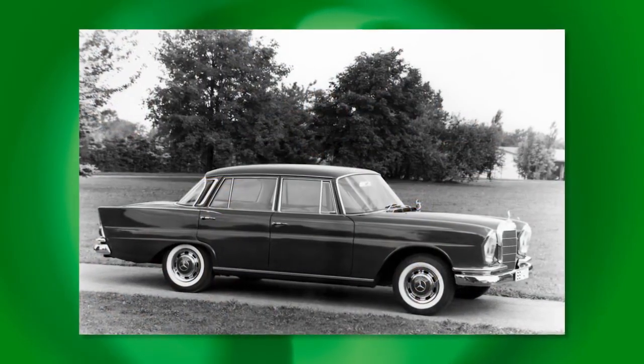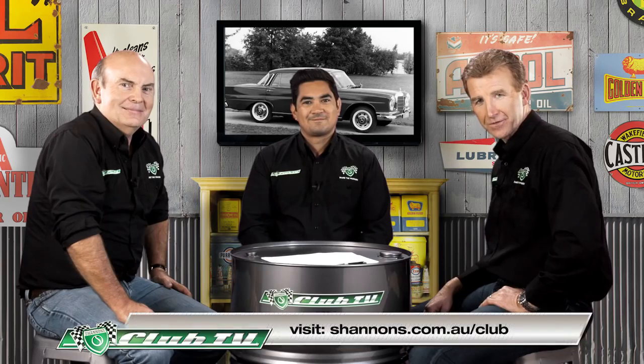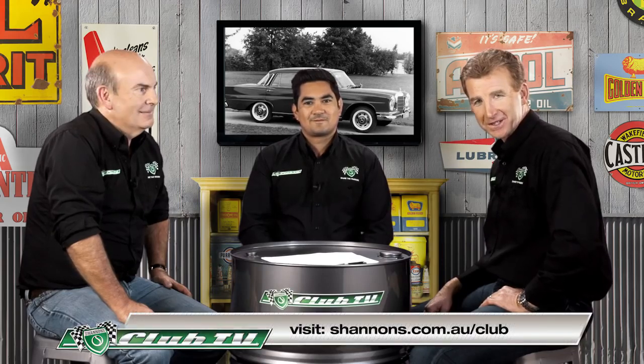Look, I think in their own right as well. They're quite a pretty car. The styling was great. And there's not many left. No, that's right. Yeah, that's right. Well, thanks for joining us, Chris, and keep in mind all the latest Shannons auction information is available on the Shannons Club website.